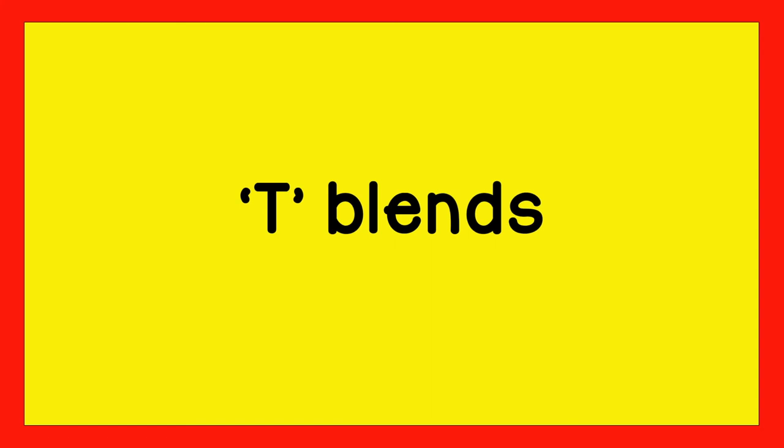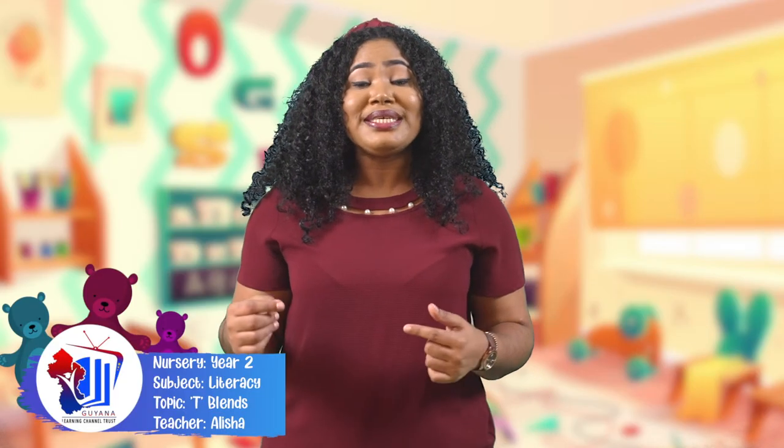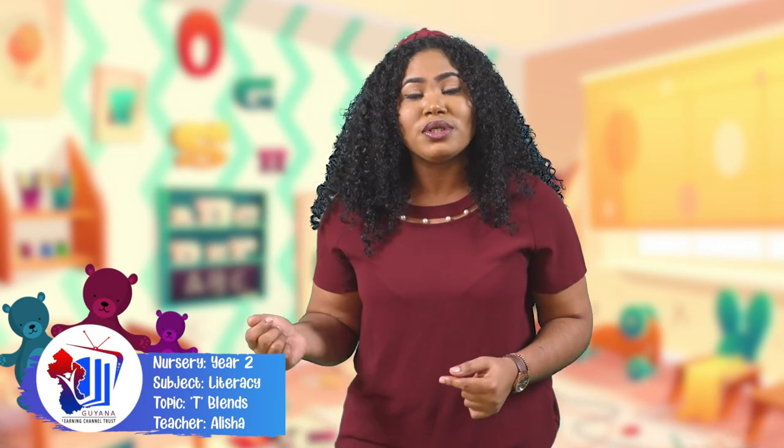The T blends. Here on your screen, we have the vowels. We have A, E, I, O, U. And we will be doing the letter T. And as we know, T is a consonant. Now, let's put T in front of all the vowels to make a blend. So we will have T in front of A, which will give us T-A.